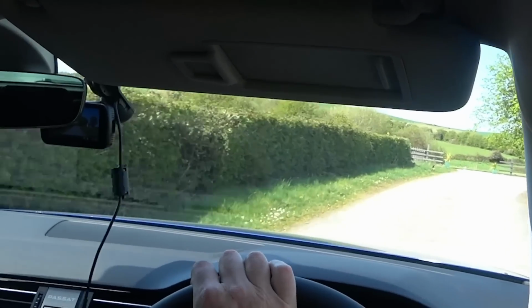Now you might question the fact that I have a dash cam embedded in the car now. I'm still using that dash cam, by the way. That is the best dash cam you can buy on the market today. I've tried multiple other Chinese ones.